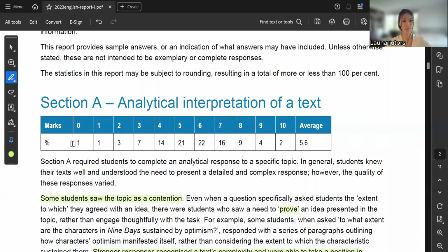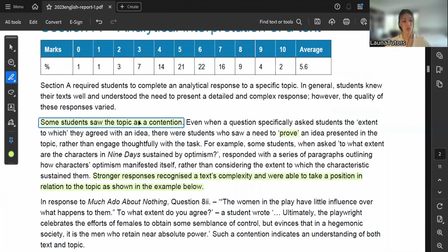Prioritize finishing your exam. So some students saw the topic as a contention. I've always been saying this. Some students, when they get the extent to which or agree or whatever, they only agree with the idea and they prove the idea presented rather than engage with it. What examiners want to see? They want to see nuanced viewpoints. They want to see an exploration of ideas. Preferably 3 ideas. Body paragraph 1, body paragraph 2, body paragraph 3. But they want to see a few different ideas, not just you being like, I so agree with this prompt.